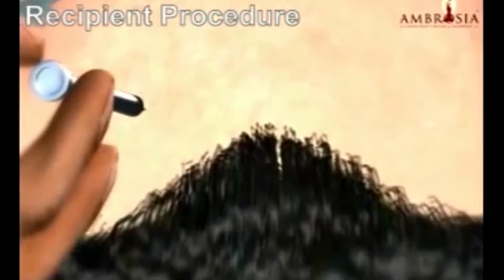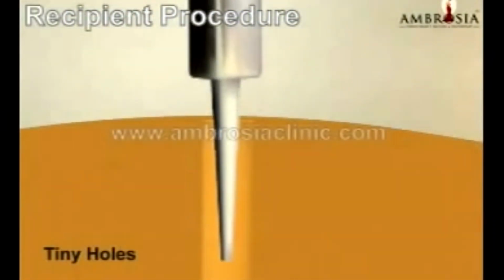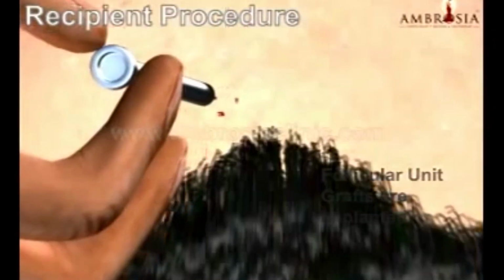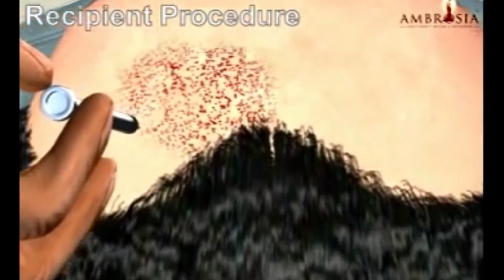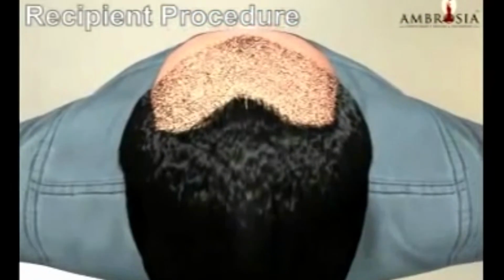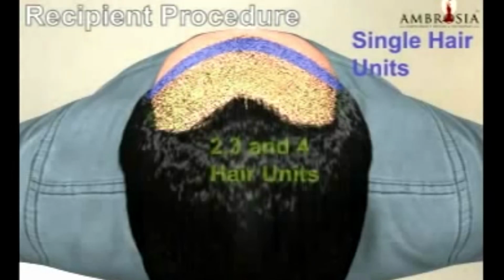Local anesthesia is used and tiny holes are created with needles or minute blades, and the follicular unit grafts are implanted into the holes individually. We take extra care to implant the grafts close together. The natural direction of hair is kept in mind. Single hair units are implanted at the hairline for most natural and fine look. Bigger sized follicular units are implanted behind the hairline and on top of the head to give maximum density.